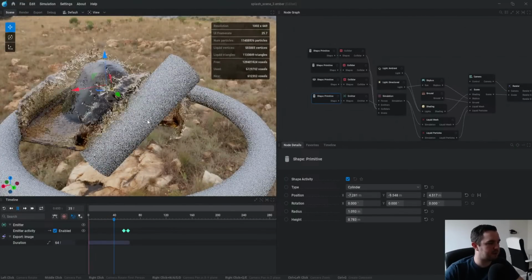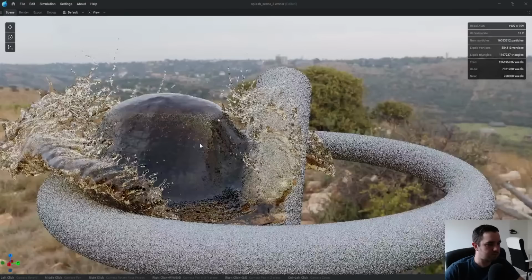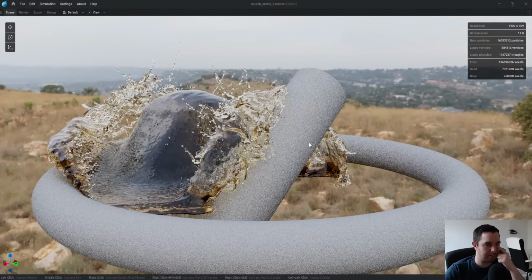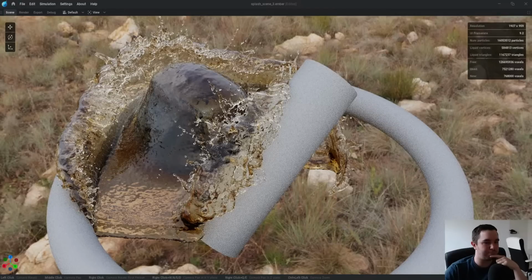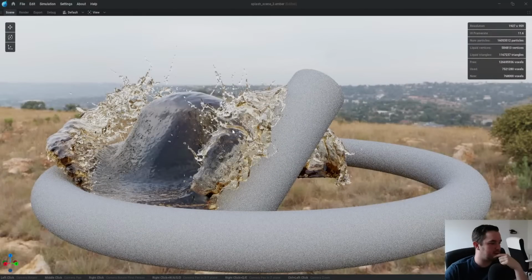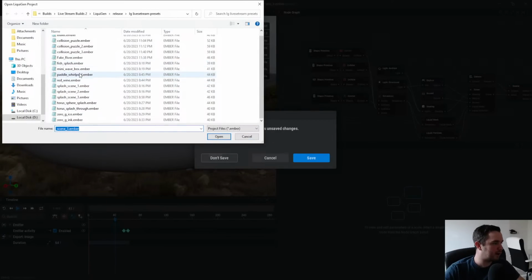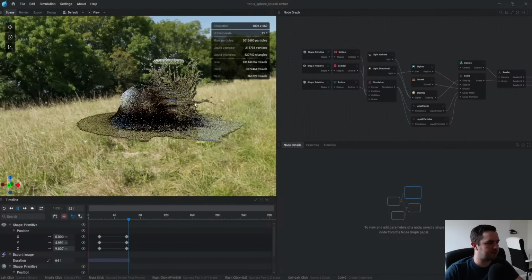But regardless, we've got a pretty big simulation happening here, and you can see all of this beer splashing around. It looks pretty incredible. In this case, it looks like 16 million particles, so this is a fairly large simulation. You can see it started lagging because of the resolution, and I don't want to kill my computer here. I'm going to load a different preset.